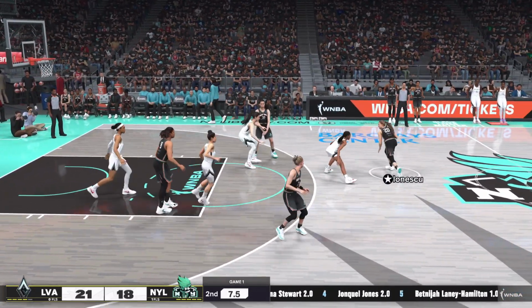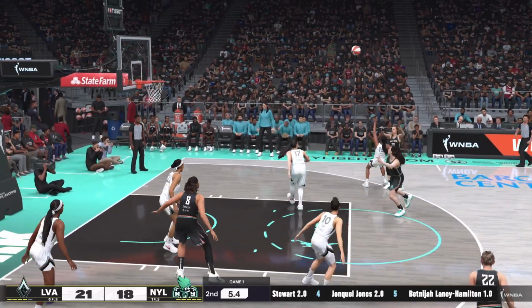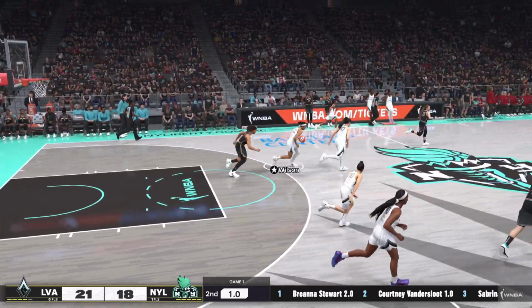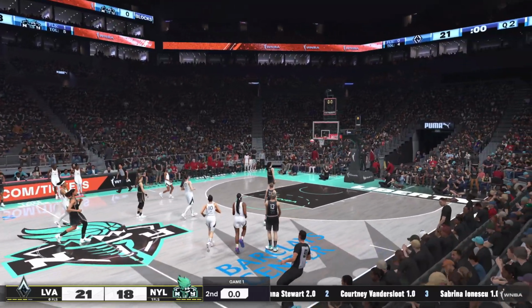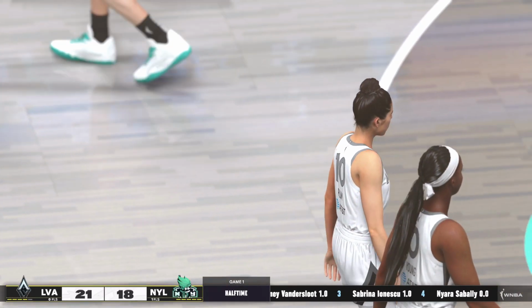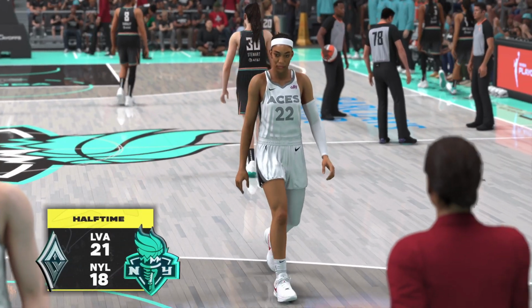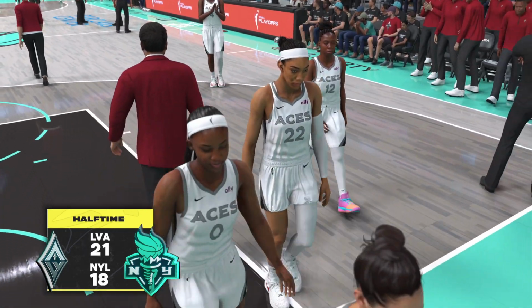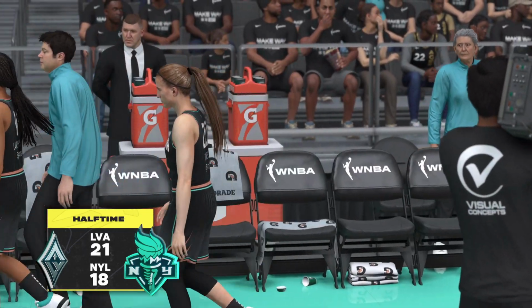Now here is Ionescu. She's guarded by Hayes. From past the arc, Ionescu misses. And the first half comes to a conclusion in a game that has been very close so far. Aces ahead, they're up by three. And we'll be back right after halftime to get the third quarter underway.